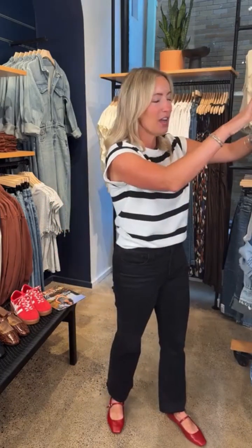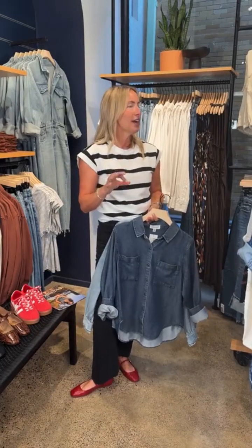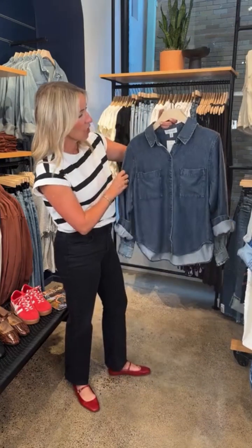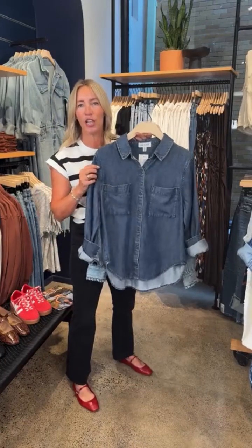Now, another fun way to get some denim into your closet and a new refresh is a denim shirt. Now, do you have one in your closet? You might. Do you have one like this? You don't. Here's why we love them. Starting with Cloth and Stone. Now, what's great about this, darker wash and that signature Cloth and Stone drape.